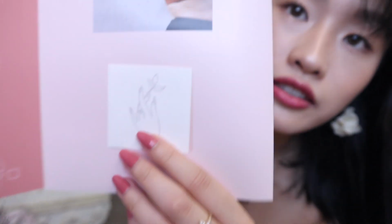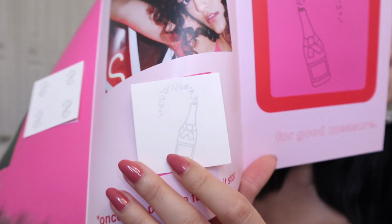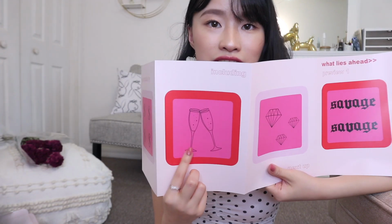Whoever's hand this is, so pretty. Okay, let's see Girls Night Out. Oh, my favorite one out of the Girls Night Out is this champagne right here. Also, the glasses. Okay, I should show you the bigger design right here. This one is so cute. Champagne bottle. Off to Beauty.